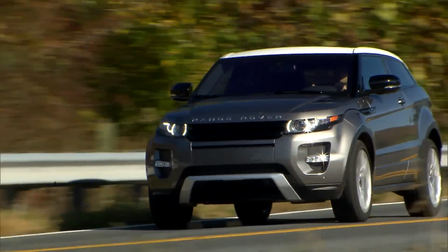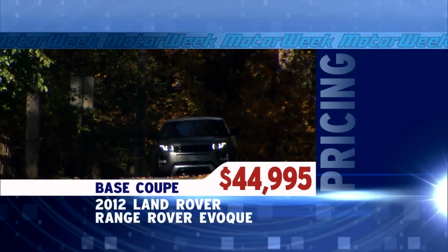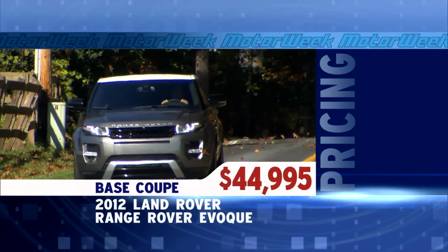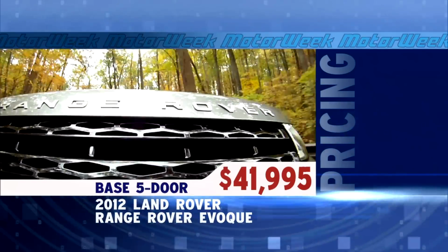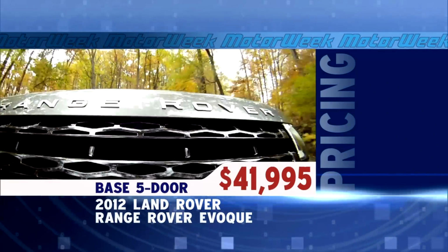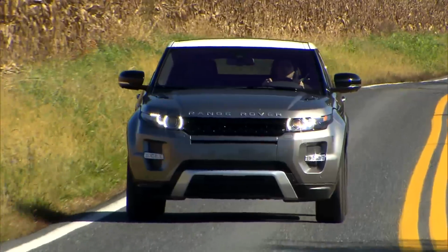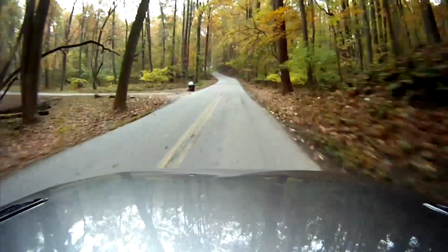Regrettably, all this style and luxury does not come cheap, with a base price of $44,995 for the coupe. The 5-door is actually cheaper, starting at $41,995. Both are pricey for compact utes, but are also extremely well equipped.